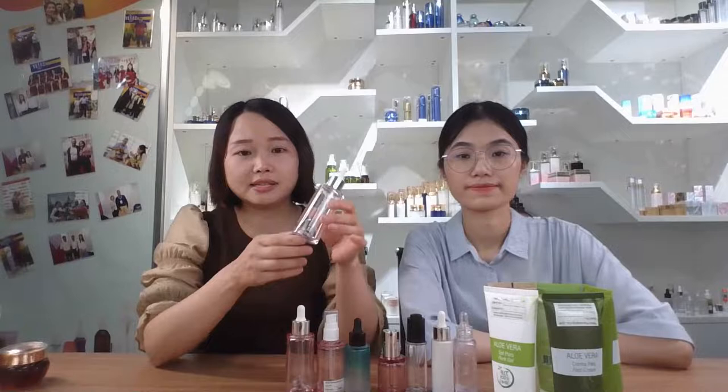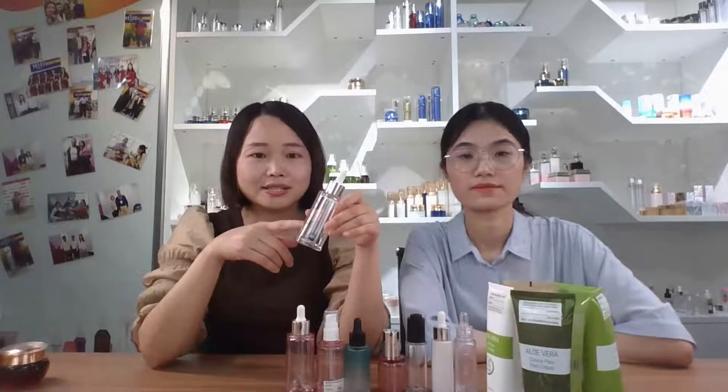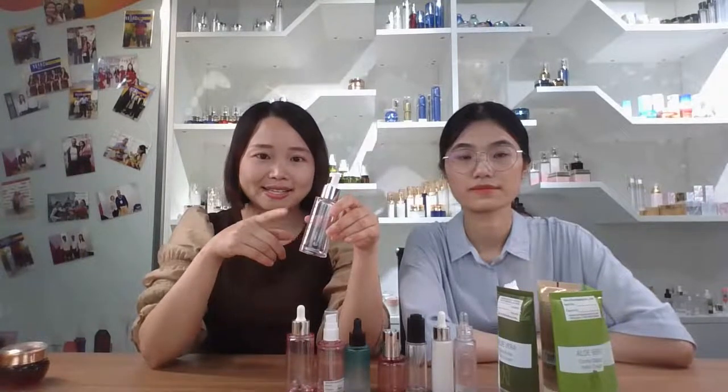This cylinder shaped bottle is very classic and popular.